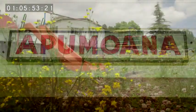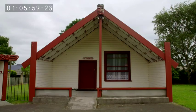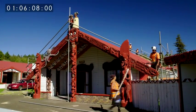And she said, "Look at your house, doesn't it make you embarrassed?" So I left here determined that I had a responsibility to do something about it. So I tried several avenues. No one wanted to listen because the job was going to be too big.